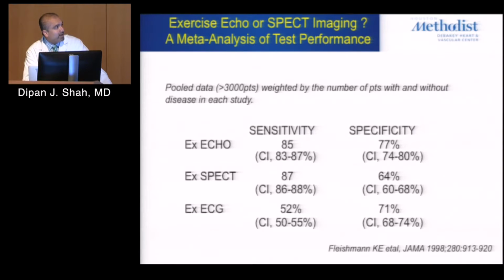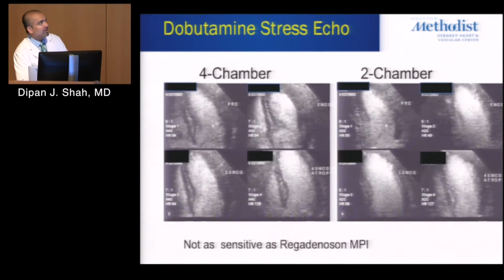And even exercise SPECT has a sensitivity of 87%, but a specificity of 64%. So the difference between an exercise echo and an exercise SPECT is that the exercise echo tends to have a little bit higher specificity, whereas exercise SPECT or nuclear has a little bit higher sensitivity. But notice, none of these are 100%. And as I'll show you, even with cardiac MRI, you don't achieve 100% diagnostic accuracy. And so as a result, there's always the concern of false negative test results as well as false positive test results.